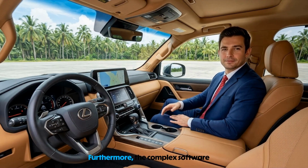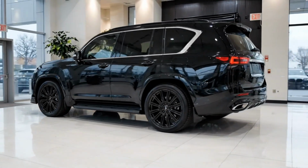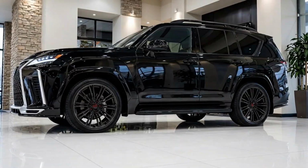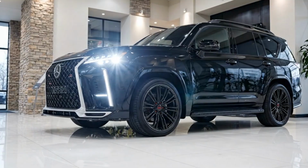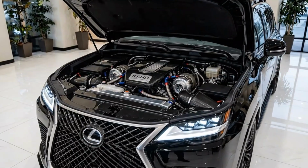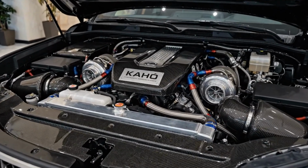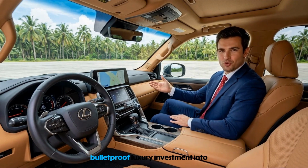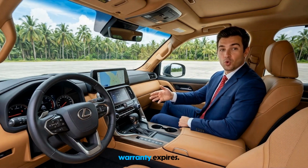reliability. Furthermore, the complex software architecture required to manage the handoff between the electric motors, the twin turbochargers, and the ultra-advanced 10-speed automatic transmission is already experiencing early electronic glitches in pre-production testing. If that intricate electronic brain miscommunicates even slightly over time, the high-pressure turbo system faces an incredibly high risk of premature failure, turning your bulletproof luxury investment into a ticking financial time bomb once the factory warranty expires.